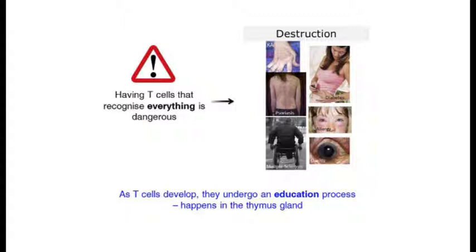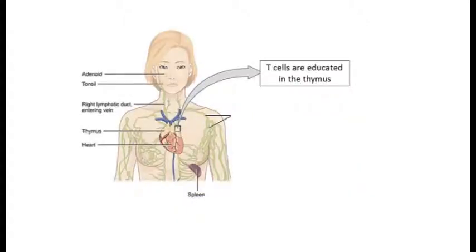And this education process happens in the thymus gland. This is the thymus gland here, it overlays the heart. And our T cell precursors migrate from the bone marrow to the thymus, where they undergo this education process. And two important things happen during this thymic education process for our T cells.